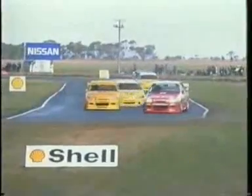Seaton powers on in hunt after the leaders. There's Crompton going through in the 7 car. The Coke car right behind him, Tony Longhurst. Then the first of the Dick Johnson Shell FAI Falcons.